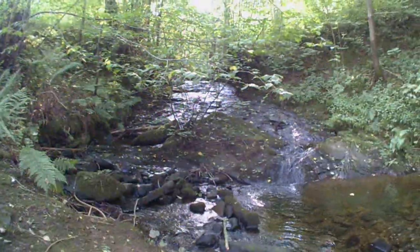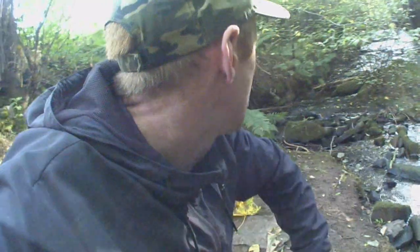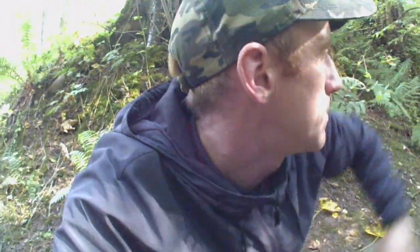So here's one of the cool waterfalls here. It's just a rocky waterfall, it's a gradual slope. The water just trickles down it there. It's hard to see with the angle of the sun. Probably in heavy rain conditions, that'll look pretty cool.